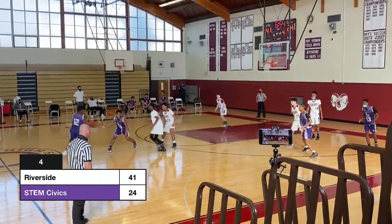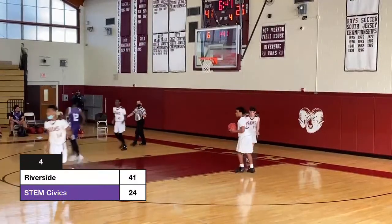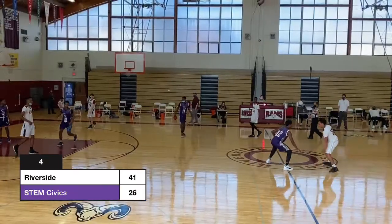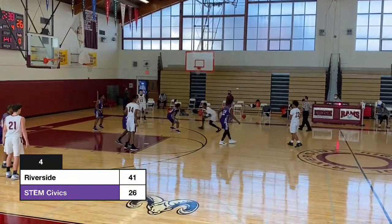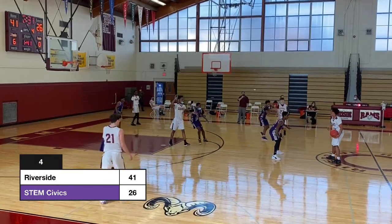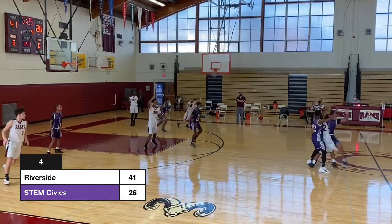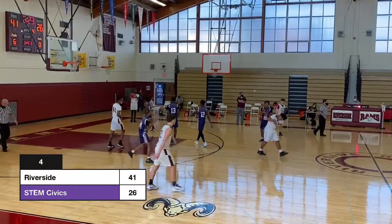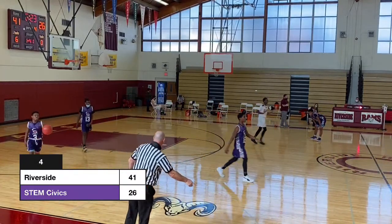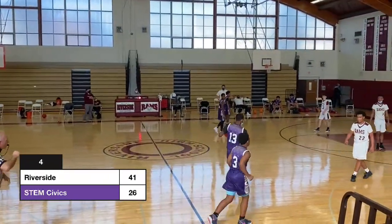The fourth quarter starts with STEM Civics on the ball. A nice drive from number 12, Knox, to finish and put the first points on the board for the quarter. 41-26. Boston with the ball at the top. STEM looking like they're trying to pick up a little bit more pressure on Riverside. The double team on Boston, and he picks up his dribble, and a travel is forced. So we haven't seen STEM do that really at all in the first 3 quarters, so seems like they're going to ramp up their defense just a little bit more in this fourth quarter.